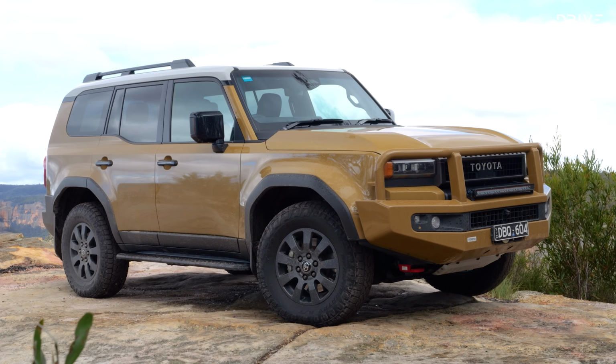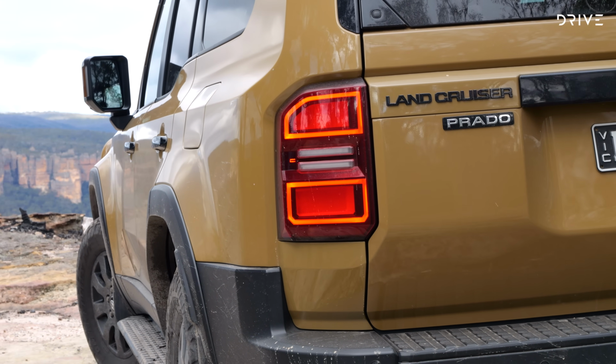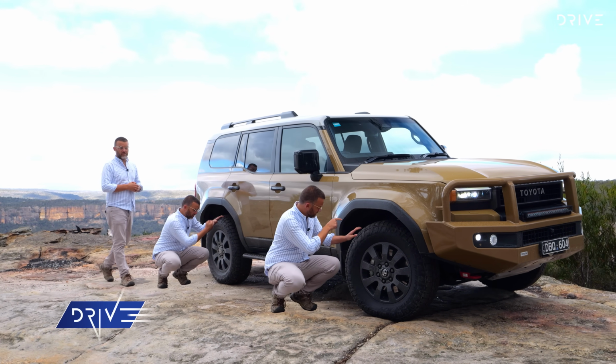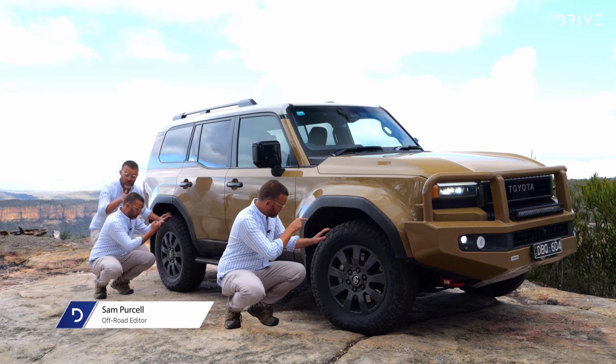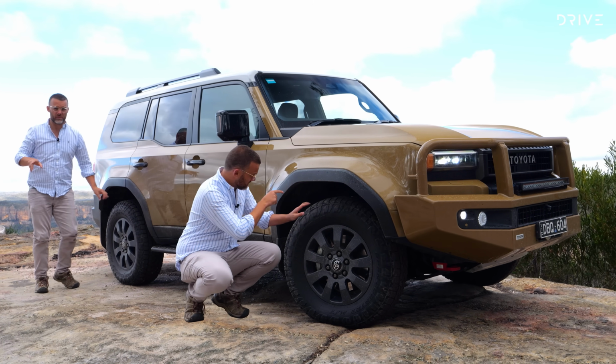Well, I'm out in the bush for the day in this Prado with all of my mates. So let us explain it to you together. There's a lot to talk about with this Toyota LandCruiser Prado Altitude. Firstly, we've got all-terrain tires here on 18-inch wheels. That's really good to see.